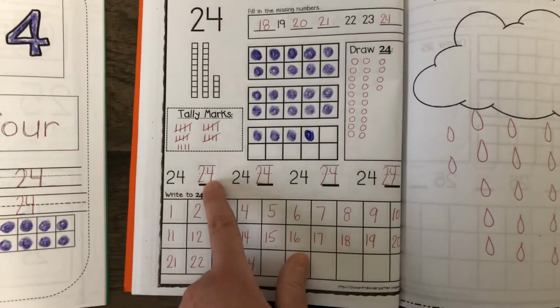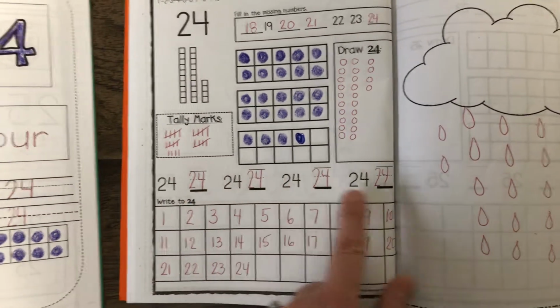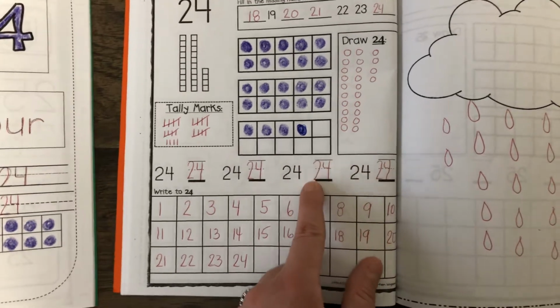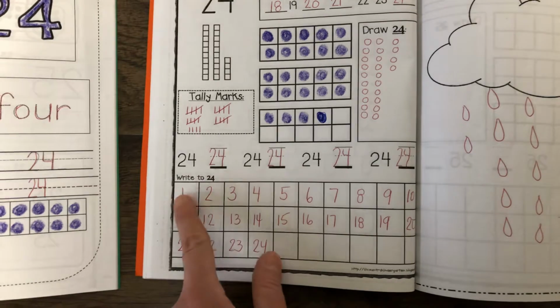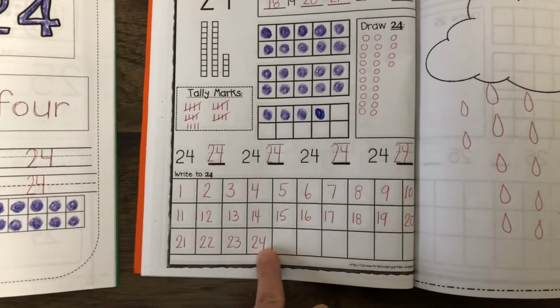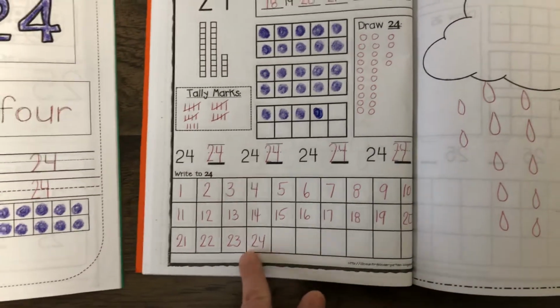Here you're gonna add in the 24, 24, 24, 24. Remember, the sky, the train tracks, and the grass, stay within those lines. And then here you're going to write to 24. So 1, all the way to 24. Don't keep going, okay? So just end at 24.